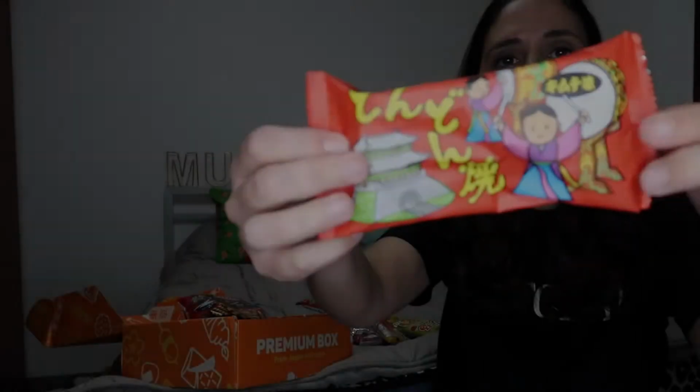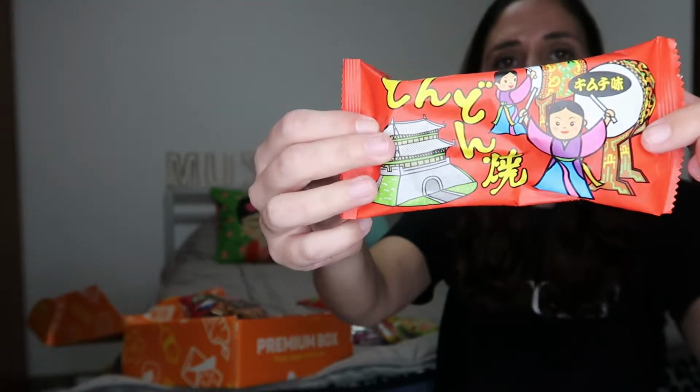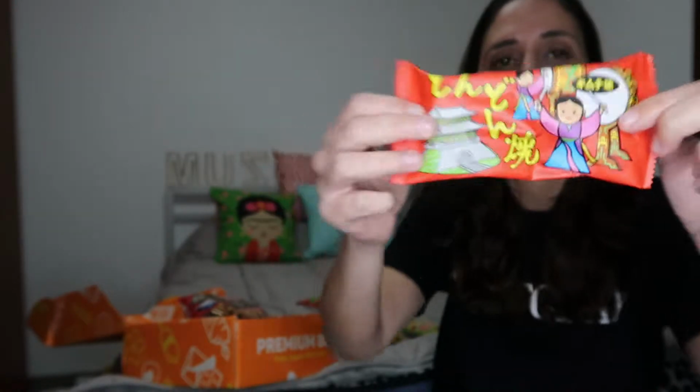Wait, what? You see? It's the lady that plays the drums. Very Japanese. Very Japanese. Okay, it's kimchi rice puffs. Kimchi is a popular flavor throughout Japan, and these rice puffs perfectly recreate the kimchi flavor. Each puff is like eating a bite of real kimchi.